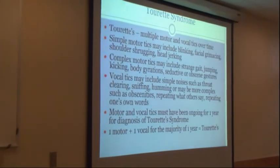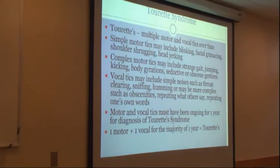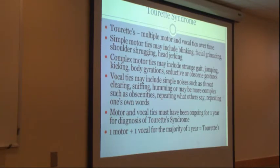People get really stressed out when you tell them their kid has Tourette's syndrome, okay? So all it is is a motor and a vocal tic that's been happening for a year. That's all Tourette's syndrome is. You can clear your throat, you can cough, you can hum, all of those are vocal tics, okay? You can even sniff your nose. That's a vocal tic. There's also motor tics. Motor tics, like I said, can be simple, blinking or head jerking or whatever, or they can be complex, like really complicated movements that they make. But again, one motor, one vocal tic, that's Tourette's.